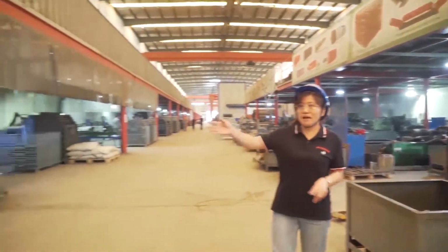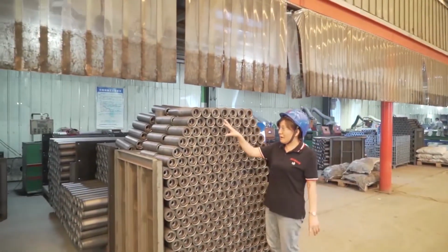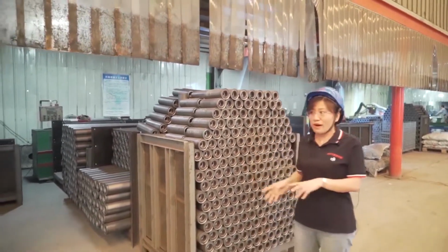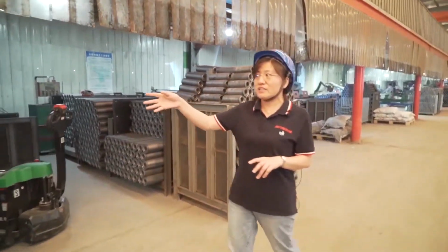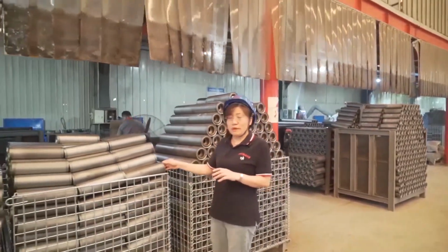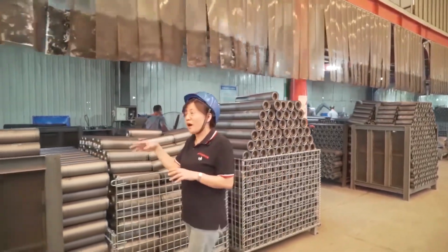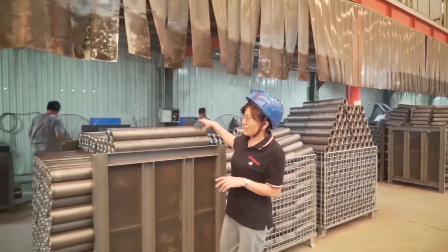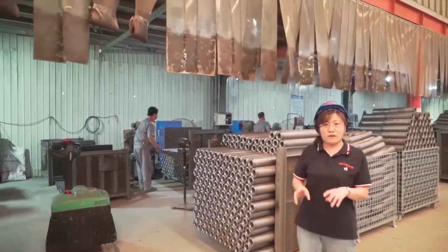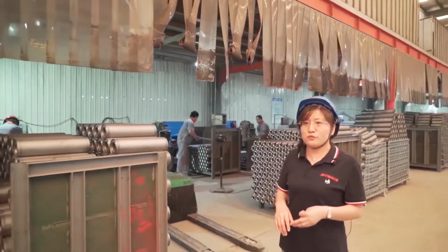Well, this part is outer welded. You can check it. The welding is very even, very nice. But after welding, we will come to this part. This part is after welding to remove the rust and to remove the welded slag. It's very nice after removing the welded slag, and can make sure of a very nice, beautiful surface.